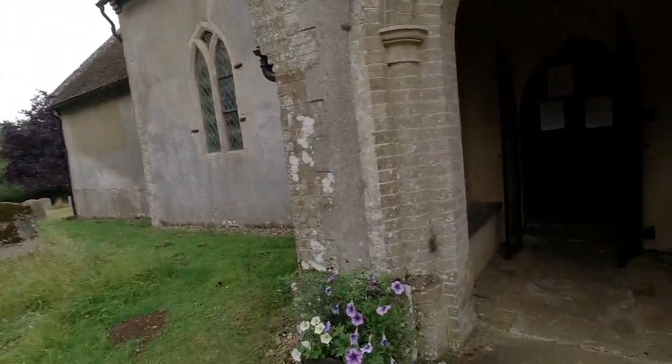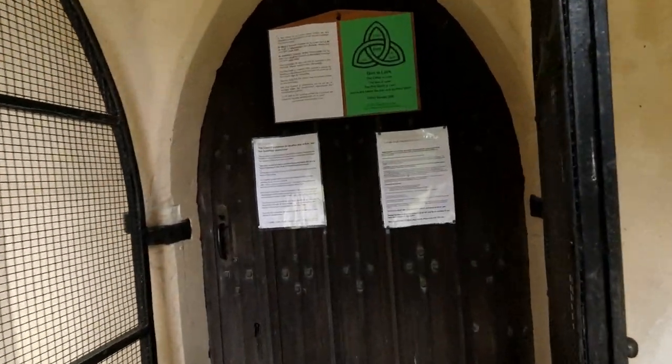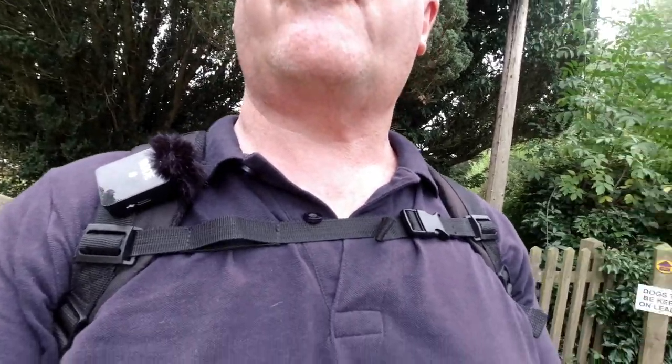Used to always be open, but possibly because of the pandemic, might be closed. Let's see. No, it is not. No church building today, but it's a very old church. It's Shelland Church with box pews, and I'll see if I can get in at a later date, but I think because of the apocalypse, I think that is closed. And now I shall sit on the bench and have some refreshments.